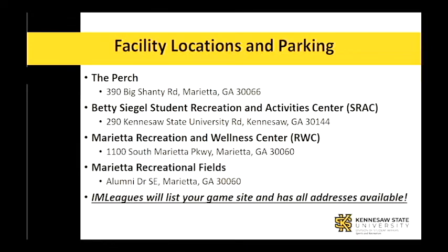In terms of facility location and parking, this is a list of where you will be playing most of your games on campus. The Perch is part of the Sports and Recreation Park, next to Fifth Third Bank Stadium, so a bit off campus, but the address is listed there. The Betty Siegel SRAC is where we will play most of our indoor sports on the Kennesaw campus, and the Marietta RWC is where we will play indoor sports at the Marietta campus. The Marietta recreation fields are located next to the fraternity houses on the Marietta campus. These addresses listed here can also be found on the IM League's website if you go to the facilities link. This will also direct you toward a site map that will show exactly the location.